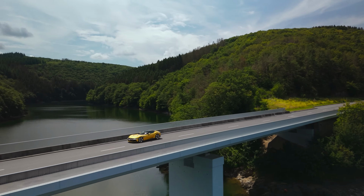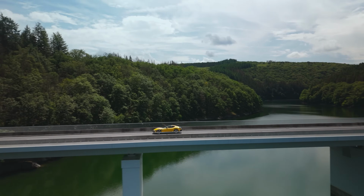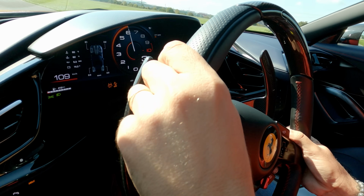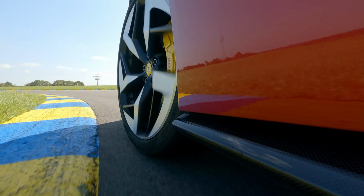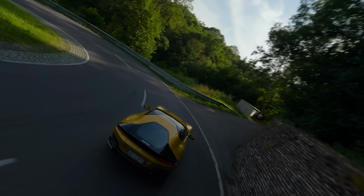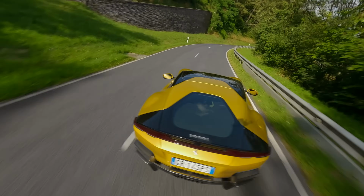Driven sensibly, the 12Cilindri is tame. You will forget that you have 830 horsepower at your disposal. Switch drive modes and you will feel that the 12Cilindri assesses the level of tire-to-road grip as soon as you start steering. It makes the entire experience almost telepathic. It certainly makes short work of the twisty, mountainous roads around North Luxembourg.